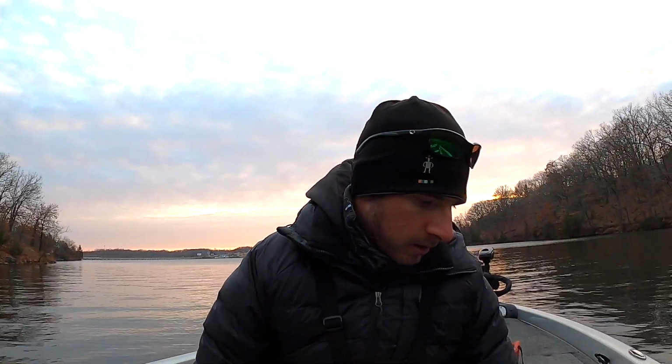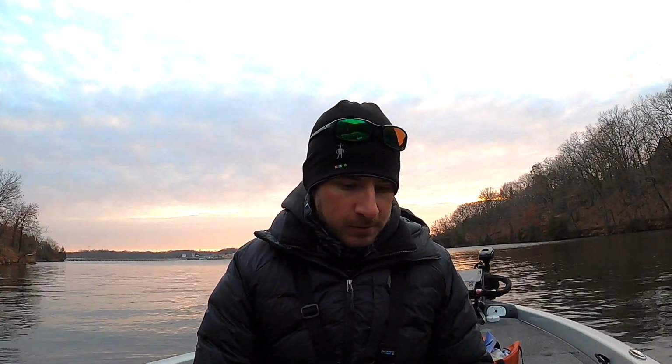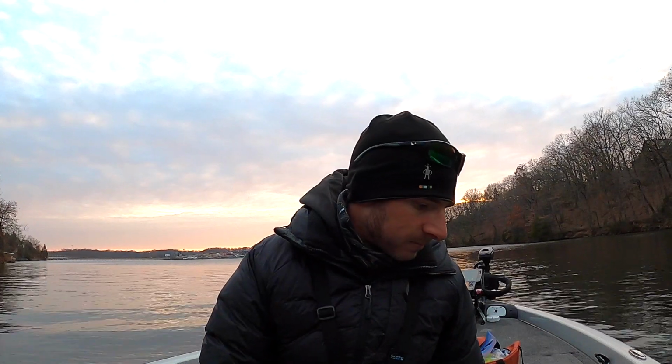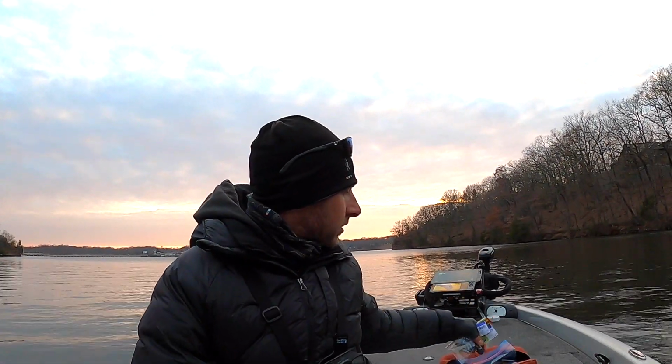And then I caught some on the Live Roamer, which is kind of like a little jiggling style bait, I'd call it. Almost like the minnows for forward facing sonar for bass, similar to that. I only caught 1 or 2 on that, but it did catch, I think, maybe the biggest one. Drew it from quite a distance to get it to bite.